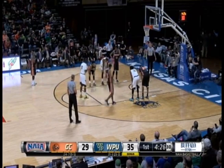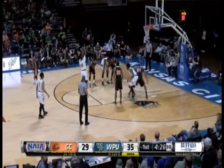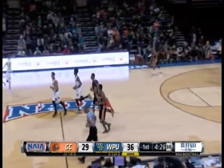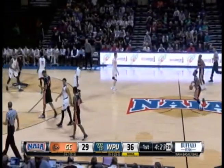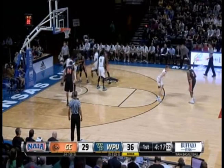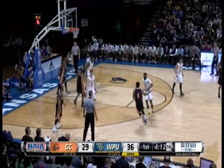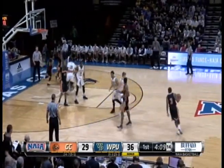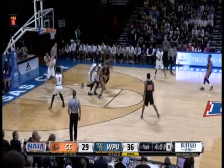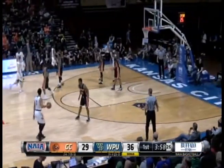Troy Stewart comes back in the lineup. Second free throw right through there. 4 points by Haywood, and it's 36-29. Biggest lead of the game by William Penn at 7. Jeffries picks up, Burns at the top of the key. Going to work, crossover, shot no good. Maybe some contact, nothing called. Jeffries gets the rebound. 4 minutes to play in the opening half.